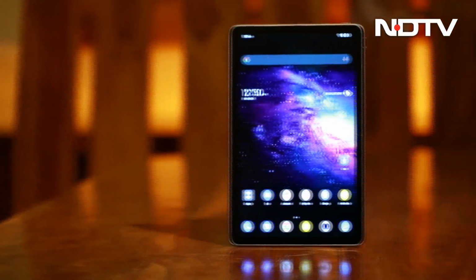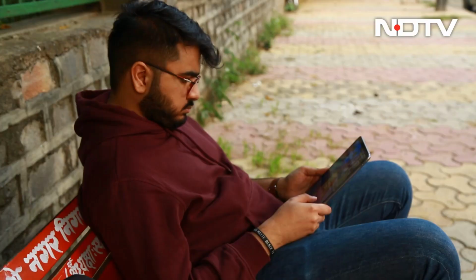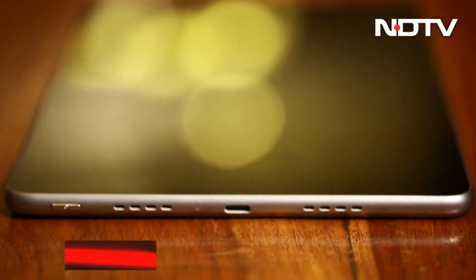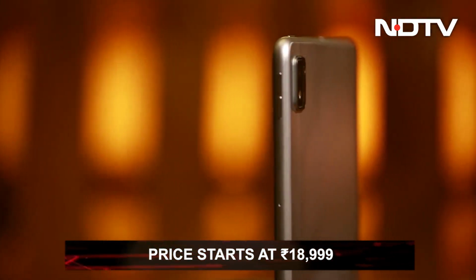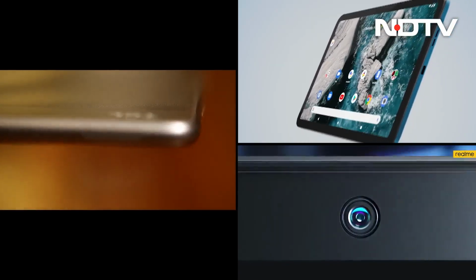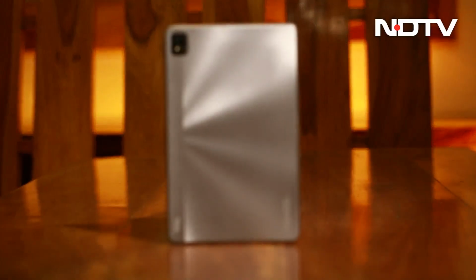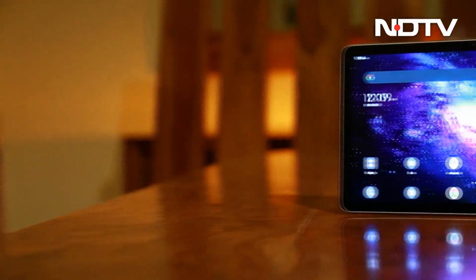The TCL 10 Tab Max 4G is a mixed bag of a product. Apart from the battery, design and performance, things are not looking so good, especially when we look at the mediocre display and the lack of software updates. And for all of this, a starting price of Rs 18,999 seems a bit too much, especially considering what the Realme Pad and Nokia T20 can do for a lesser price. Hence, we honestly cannot recommend this tablet over those for any reason.